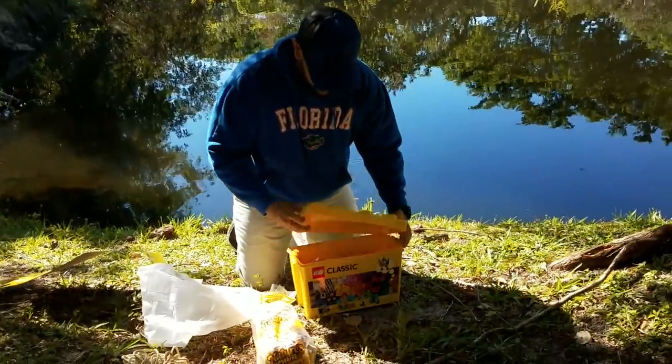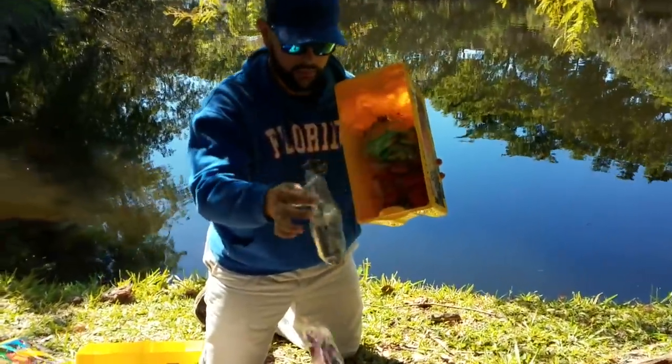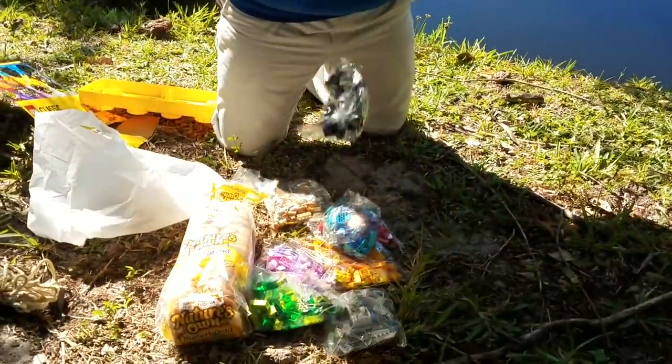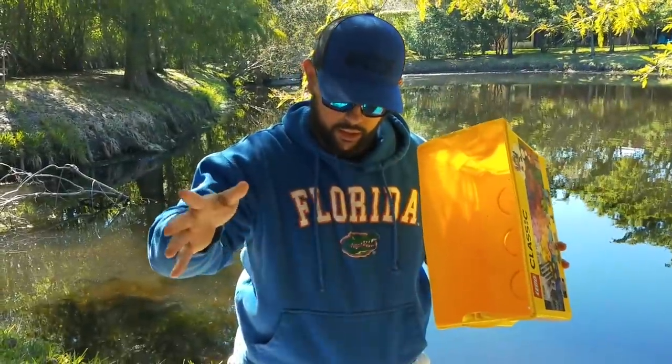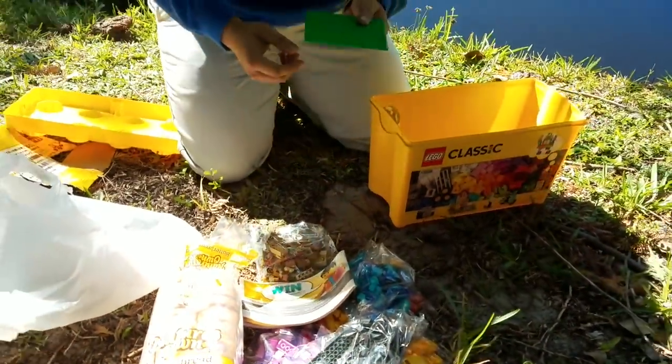So with that being said, look at our stuff right here. We have a ton of things. We have 790 pieces to build the coolest fish trap ever. So here's our base, and here's what are you doing? I haven't played with Legos in a while. I just wanted just something.